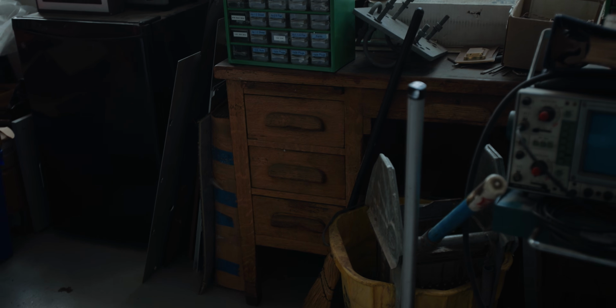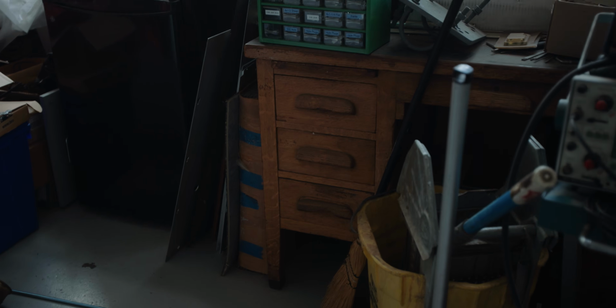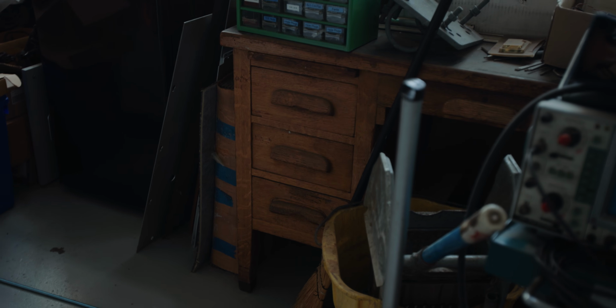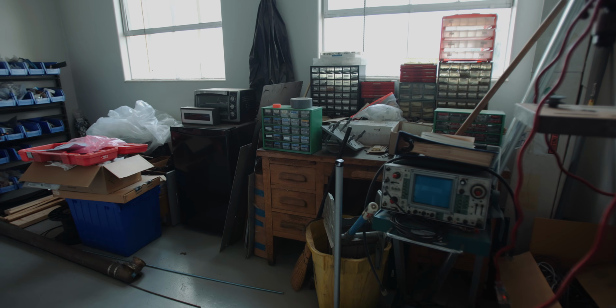Is that an original desk? I believe it is. Yeah, actually, that used to be out there, and we moved it. Of course, obviously, and I've been told this is an original desk. Yeah, I think I'm just trying to think of where maybe we saw a picture of it or something. I'm just trying to think of why I think it's an original.